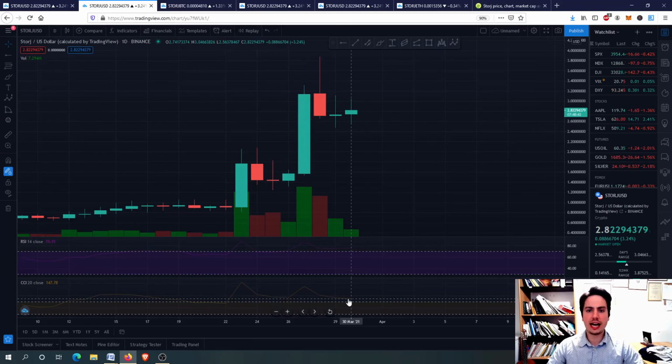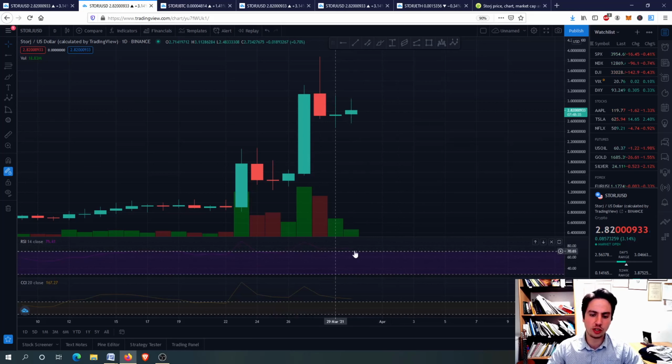So the CCI and the RSI give us pretty good information, as well as the MACD when we have a risky situation. So here we have a risky situation. We are above the 70 and 100 lines for the RSI and the CCI. And so I think that we might see a correction, a further correction for STORJ.